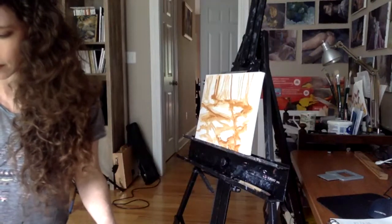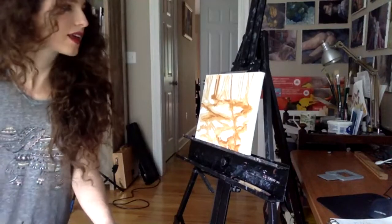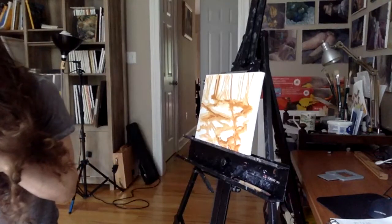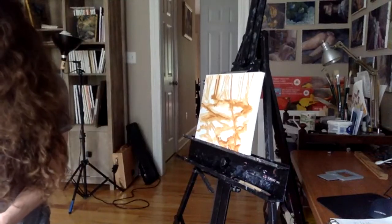So eventually I'm going to get another camera, and then I can have two screens and an extra camera, and you can see all these things that are kind of hidden over here.